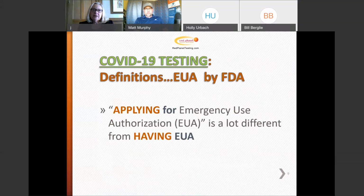The one thing that's been a little confusing for a lot of people is EUA, or Emergency Use Authorization. And this is issued by the FDA. A product still has to have clinical trials, but a lot of the paperwork is being accelerated so it's faster.